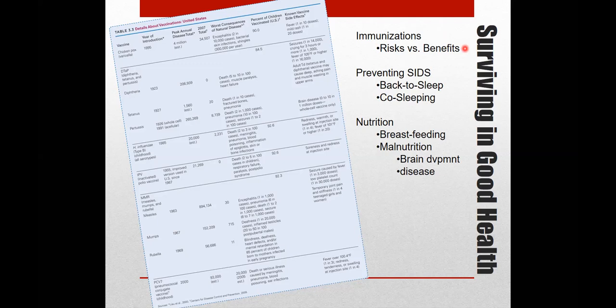Immunizations are extremely important, and even if some others are not getting immunizations, if enough people immunize their children within a population, it's enough to keep outbreaks from some of these horrific diseases from happening. But if enough people refuse to immunize their child, then we will see outbreaks of some of these things.